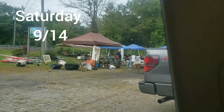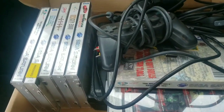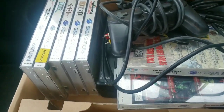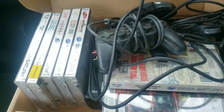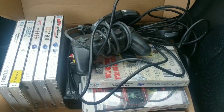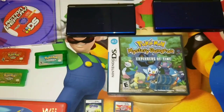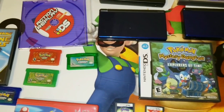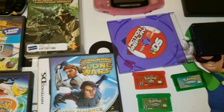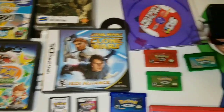The tax sale over here is like a community sale. Got a Saturn with, I believe, 1, 2, 3, 4, 5, 6, 7 games, no power cord, for $25. Later. So for me, the pickup of the week, anytime I can get anything Saturn, it will definitely be the pickup of the week, no matter what it is. I was heading to the sale, which I paid $30 for everything.